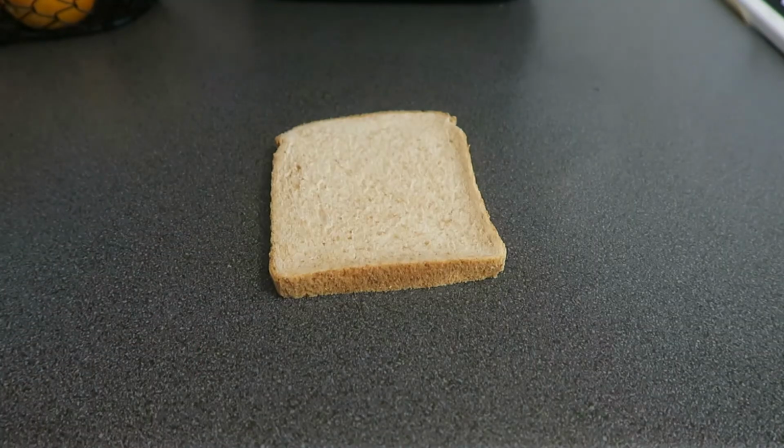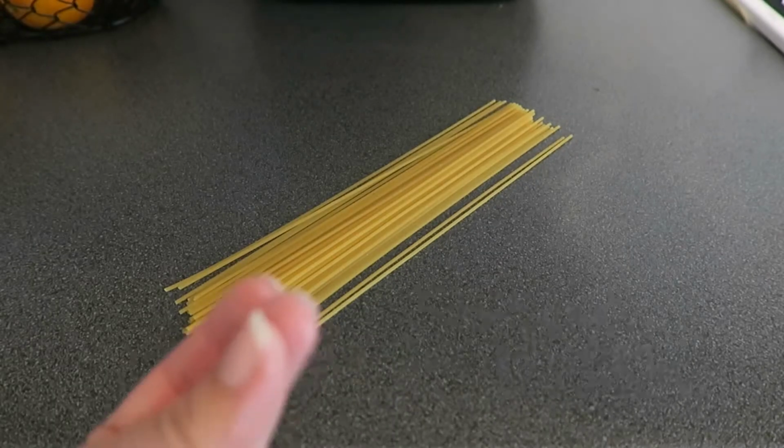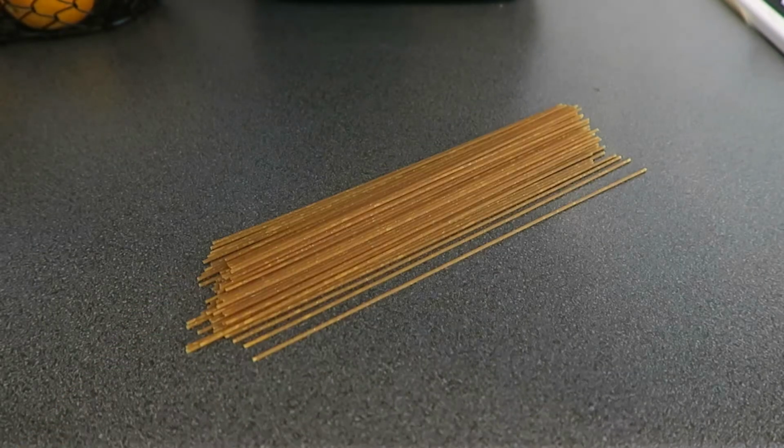You can start with things like swapping white bread for brown bread. As a lot of you will know, brown bread has more nutrients and has more fiber than white bread, so it will be much healthier for you to start eating brown bread as opposed to the white bread. And the same goes, for example, with white pasta and brown pasta. Brown pasta has much more nutrients as well.